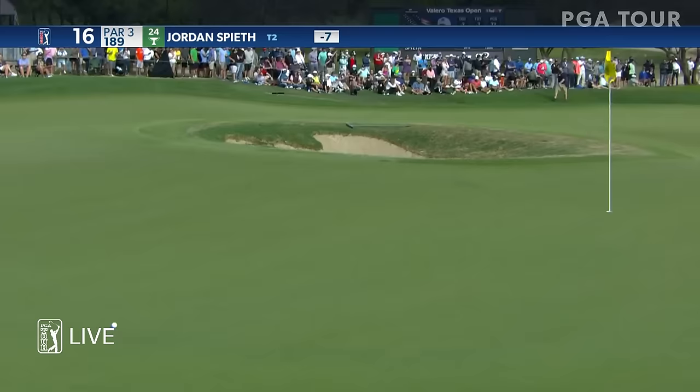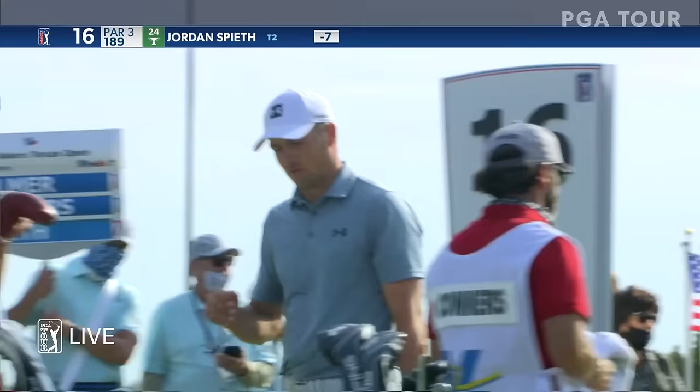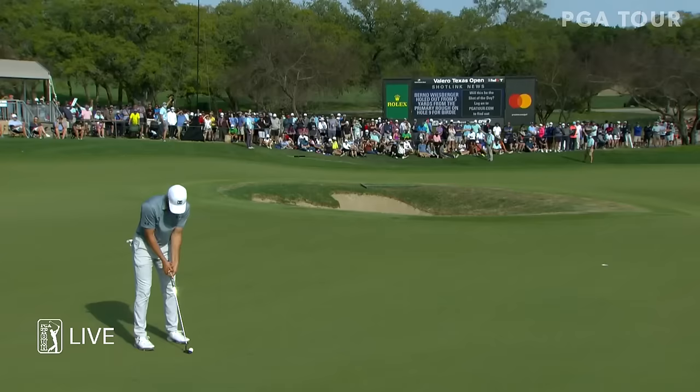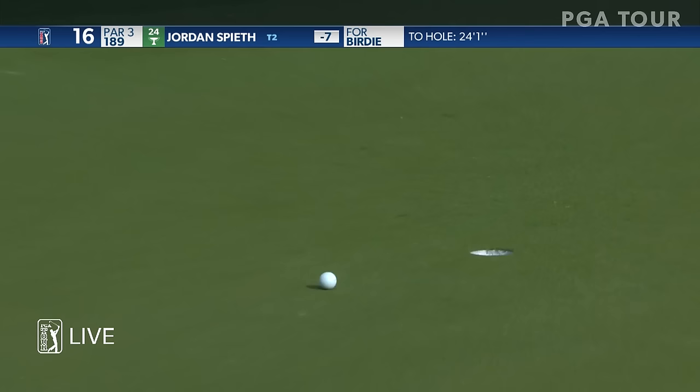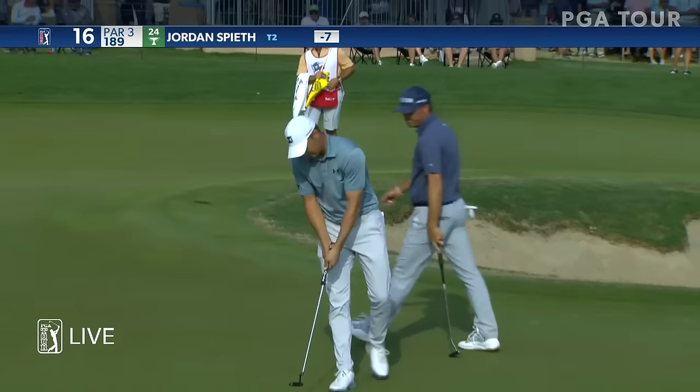The nice thing about this green, it's big. Backstops are your friend. Nothing he can't handle, however. Spieth for birdie. Pretty much the same putt as in Japan. So that was a good lag.